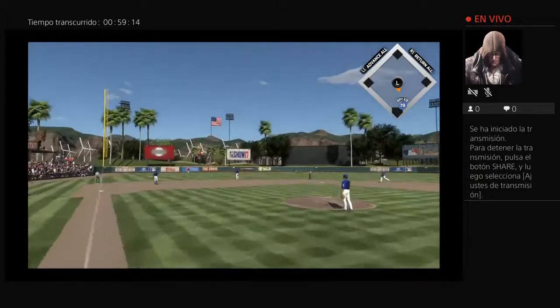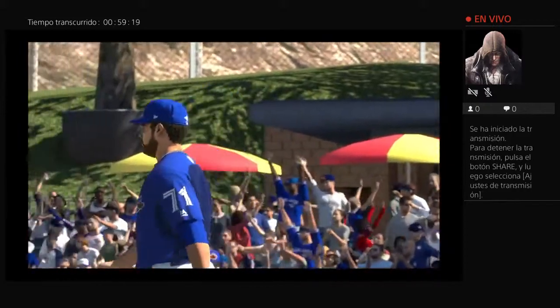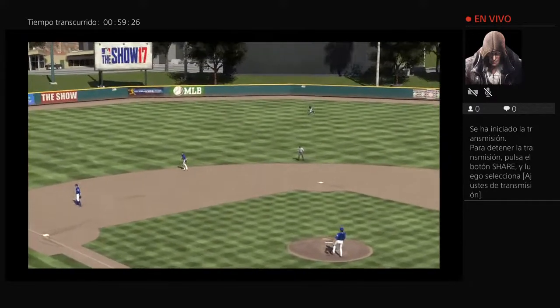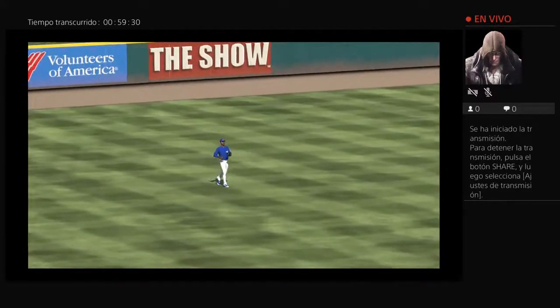Line drive to left. But he'll hardly need to move out there in left as this is hauled in for the first down. He got that one pretty good. It just didn't have the right launch angle to carry over the outfielder's head. Small difference where the ball hit the bat could have made all the difference.